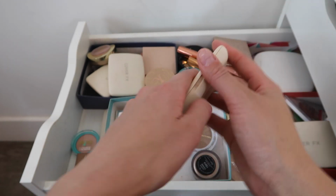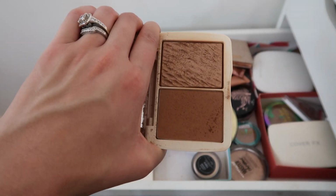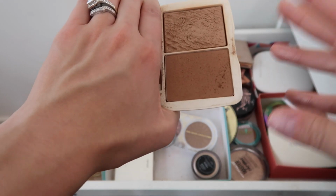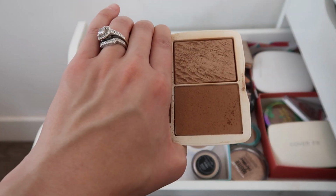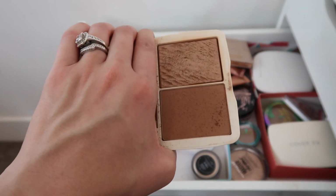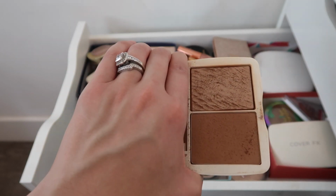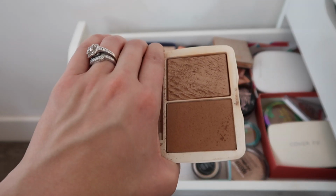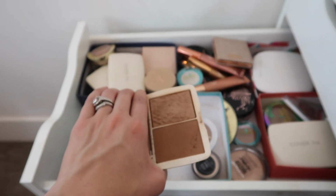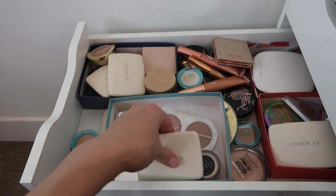This is in the shade Sunkissed Bronze. I love this. This is a bronzer. It's super powdery. It's such a mess because it's such a creamy formula. I love these duos so much because the matte side is so pigmented, creamy. It goes on very smooth on your face. It looks very natural on your face. And then the shimmer side, I love mixing these together so it gives you a little bit more of a sheen and more dimension to your face and not just a matte bronzer. So absolutely love this shade so much. Amazing, amazing formula. All right, so that is all I'm keeping from this bin.